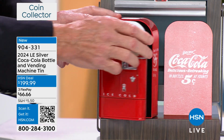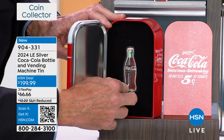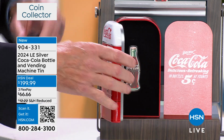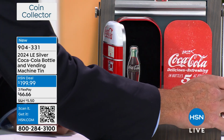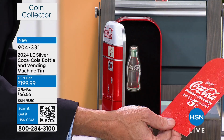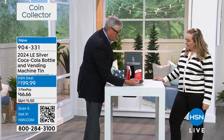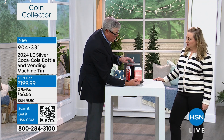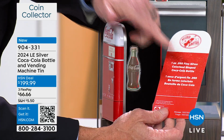It looks like it's kind of floating. Yeah, it sits floating in there, and then nested, it has its own custom acrylic holder as well. And then this is an original advertising sign, basically, "Enjoy Coca-Cola," that came with this. And as you can see, right up there is one of the original logos for that. And then it has 1 ounce .999 fine.